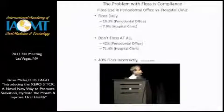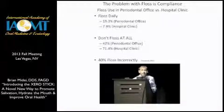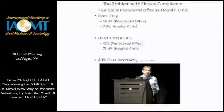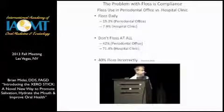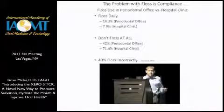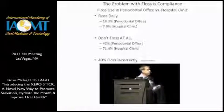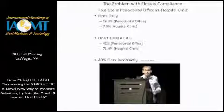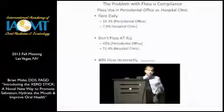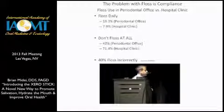In the periodontal office, 19% of periodontal patients were flossing daily. Now, not only is that staggeringly low, but the periodontal patient probably has insurance, probably has money, probably has education, and undoubtedly has been told by their dentist and hygienist 100 times how to floss and when to use it. Yet there's only 20% of them that are using it every day. The hospital clinic, single digit, very typical for those studies.